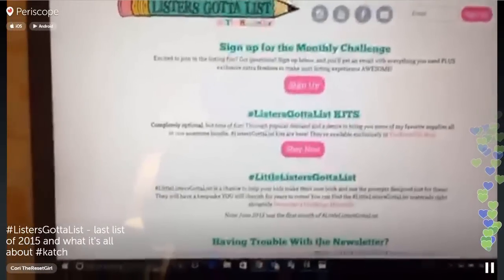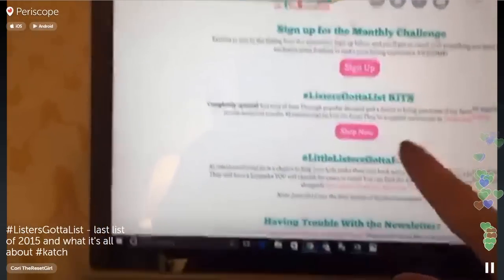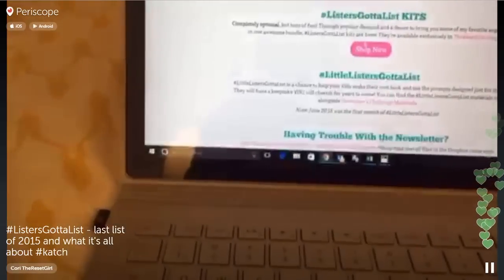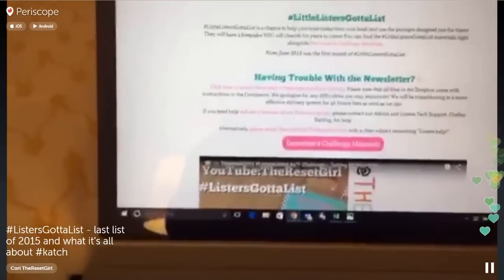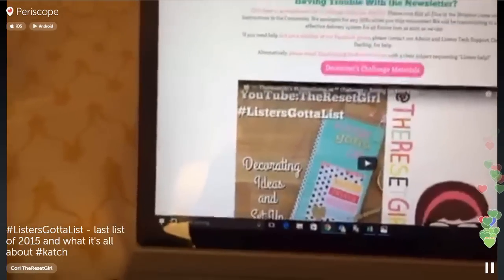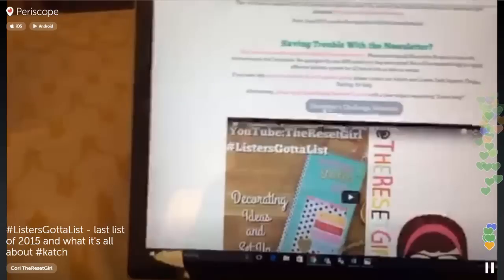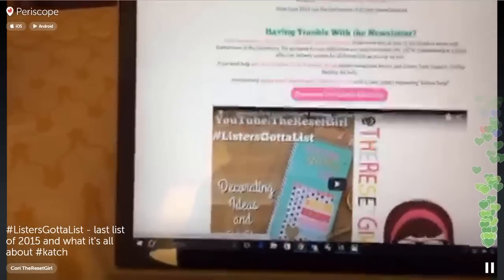So you will see here that there is the sign up for the monthly challenge, and there is also a place to shop for the kits. And then there is the little ListersGottaList, because I have been trying really hard to include a little list challenge for them as well. And if you are having trouble with the newsletter and you absolutely do not see it anywhere you've looked, you can download it right here by clicking this button.